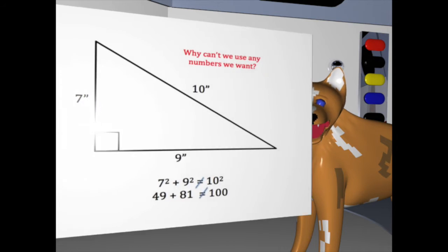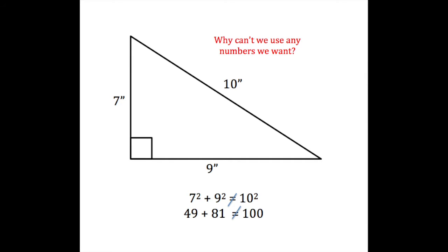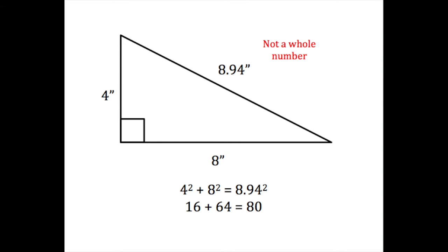This example is not a Pythagorean triple. Even though all three numbers are whole numbers, they do not satisfy the Pythagorean equation because 7 squared plus 9 squared does not equal 10 squared. This example is also not a Pythagorean triple. Even though the three numbers do satisfy the Pythagorean equation, they are not all whole numbers.